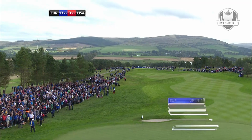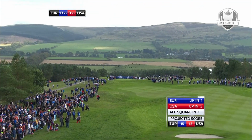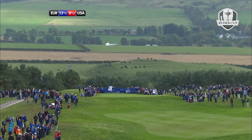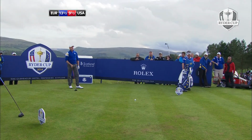What is the current line? 72. Projected score at the moment, 15-13. If it stays as it is, Europe up in one, the US up in three, and one match all square. That's the Poulter Simpson match. Any indication it's going to be another pretty close finish.